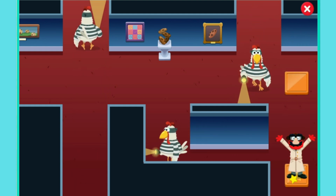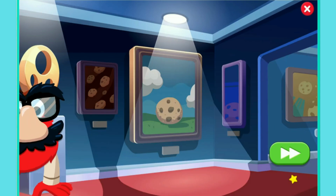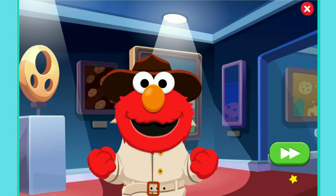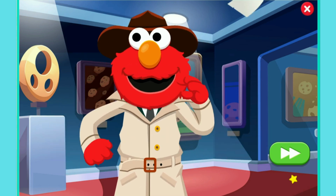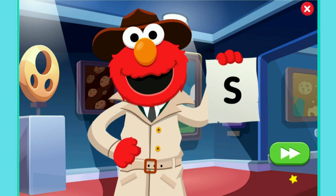Yay! We did it! Nice work, Detective! Great job getting past those wicked chickens! But how are we gonna find the thief? Boy, if only Elmo had a clue. Oh, what's this? It's a clue!